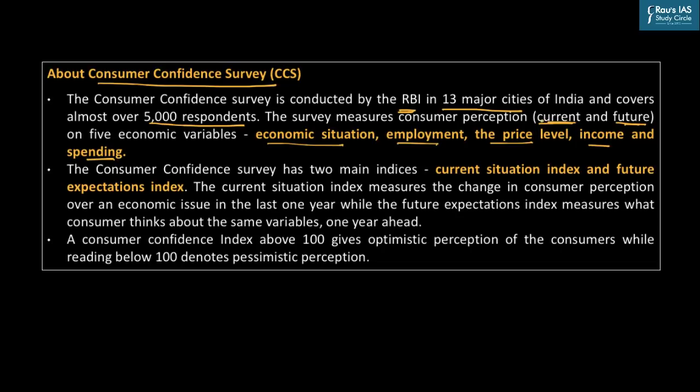Based upon the two areas the survey is done on, the current economic situation and the future prospect, there is a current situation index and a future expectations index. The current situation index measures the change in consumer perception over an economic issue in the last 1 year. The customers are asked their condition on these parameters compared to the last year, while the future expectation index measures what customers think about the same variables 1 year ahead. Numerically, if the consumer confidence index is above 100, that means people are optimistic. A score below 100 signals a pessimistic perception.